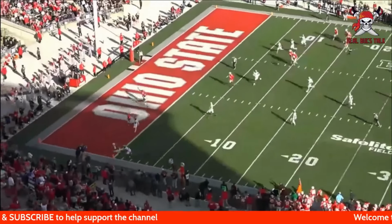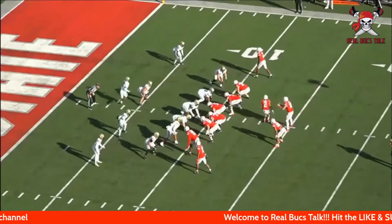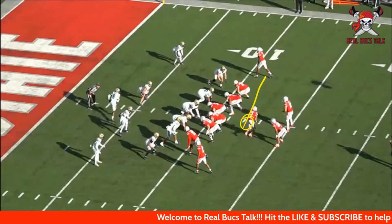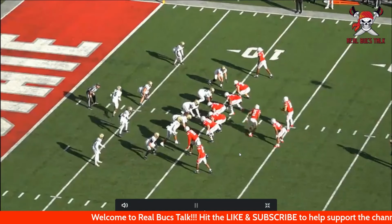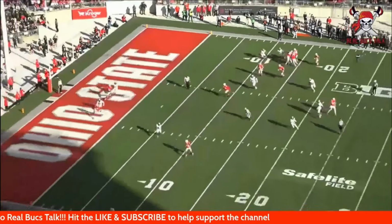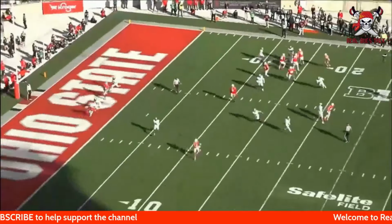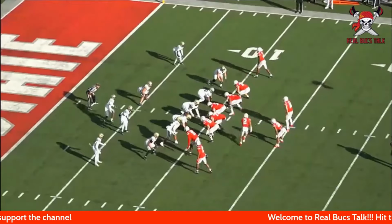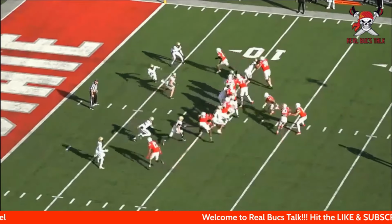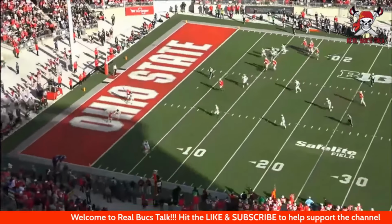Yeah, and then here you see it with the run action, and the Bucs will be able to do stuff like this and really take that pressure off of Mike Evans and Chris Godwin with actions like this and get the ball in space to Emeka where he can be a playmaker after it. So that's really fantastic news for the Buccaneers because now you're just going to be that much more dynamic in the red zone and it's going to help the offense overall.